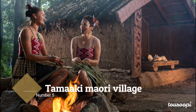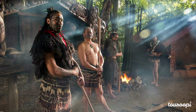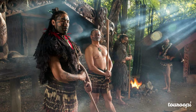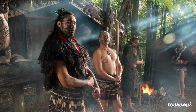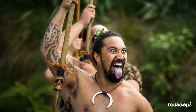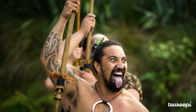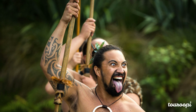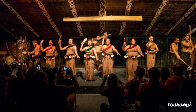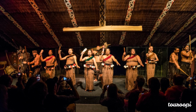Number 5. Tamaki Maori Village. The Tamaki Maori Village evening experience promises to be enjoyable from the time you are picked up by your kind and hilarious hosts. On arrival, participate in the powhiri, their ancient welcoming ritual, before entering their pre-European Maori village set among a natural tawa forest. The village comes alive with the sights, sounds, and activities of yesteryear, such as haka, poi, tattooing, weaving, carving, and warrior training skills. Immerse yourself in genuine Maori culture.